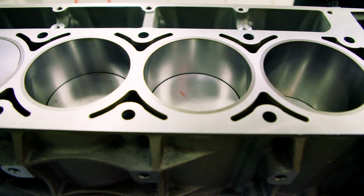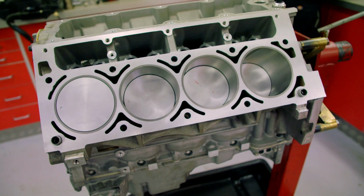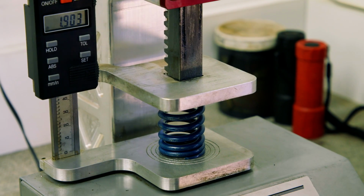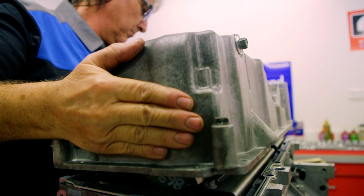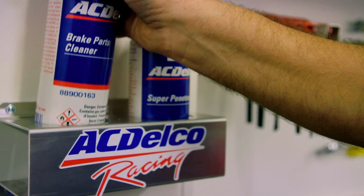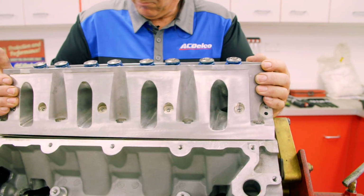The heads were shaved 30 thou, which helped increase the overall compression to a healthy 11.3 to 1. The heads were then assembled with new genuine Holden valves, retainers and locks. Chevrolet Performance valve springs that came with the Performance cam kit were then installed onto the short motor. Morris was then able to complete the long motor assembly and prepare it to send back to the Holden dealer, where it will be installed back into Project Monaro and fired up for the first time.